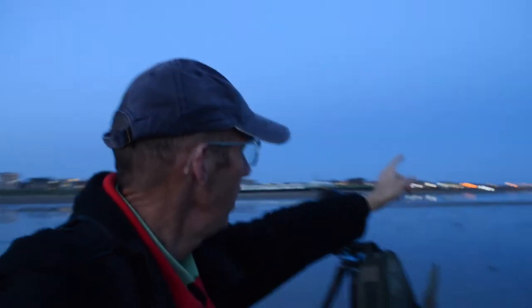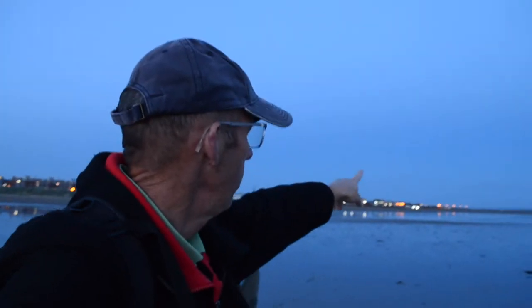Unless, if I move, see, I'm not quite sure if the moon's going to come up to the left. It's going to come up somewhere over there. I'm not dead sure at this moment. I'll have to have a look. As soon as it starts to rise, then I need to get into position. I want to get it right over the top of those beach huts.